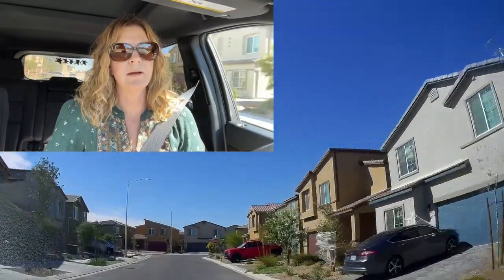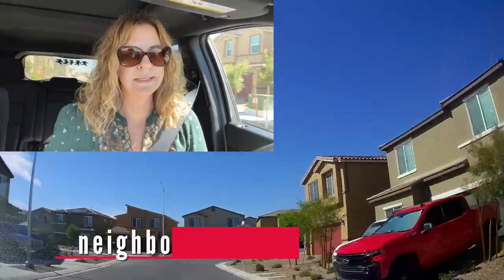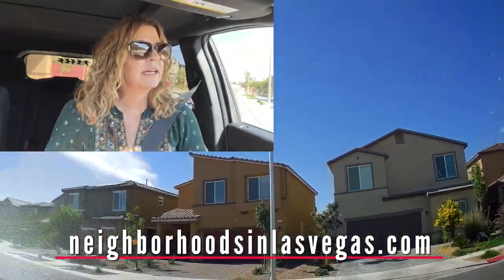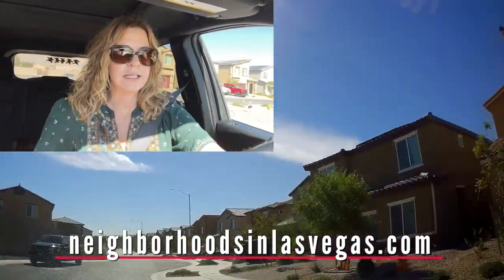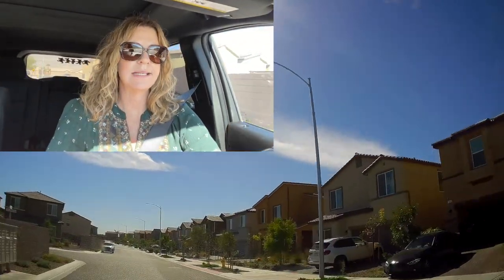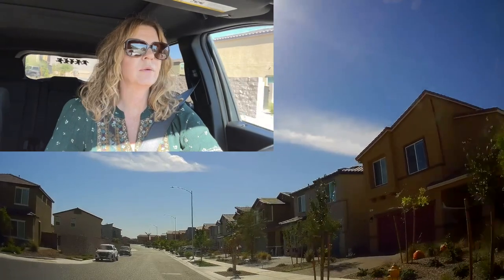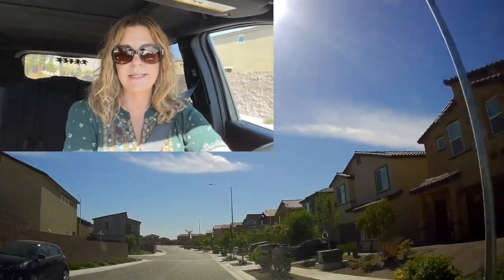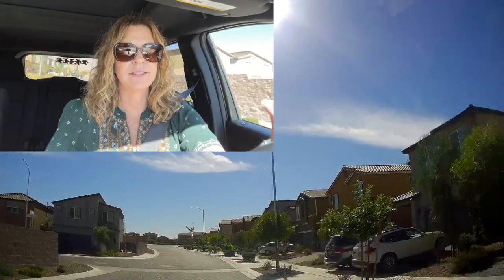If you want to learn more about Valley Vista, you can always go to my website at neighborhoodsinlasvegas.com, where I've done an extensive, detailed job of all the neighborhoods or master plan communities here in Las Vegas. And I will have listings for all those neighborhoods. Eventually, the goal will be to have a video for all those neighborhoods as well.